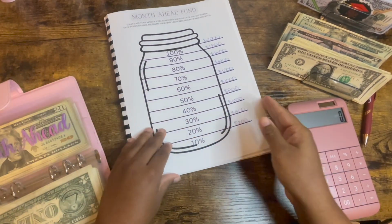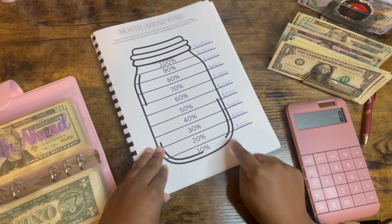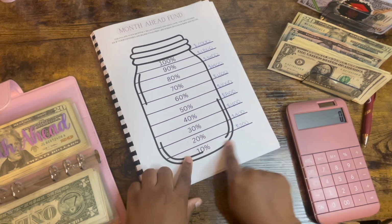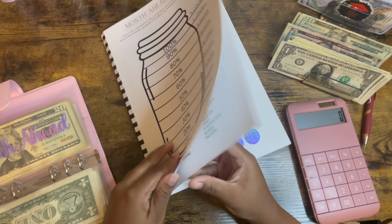I'm gonna go back to emergency. So I still don't have enough to fill in one of these. I would have to get to 200 before I can color in the first 10%. I am doing this slowly.